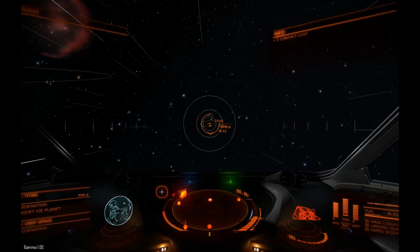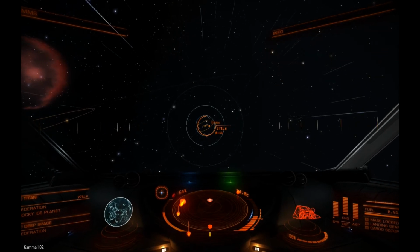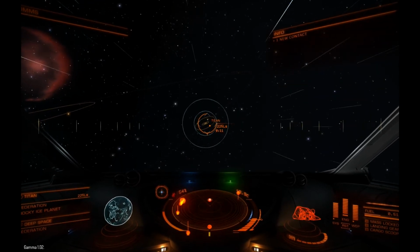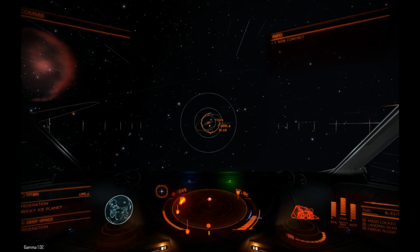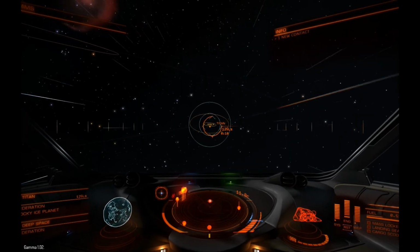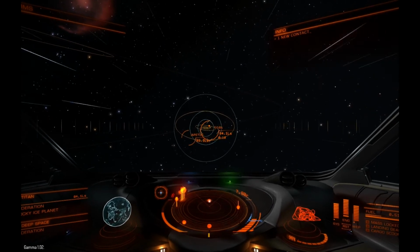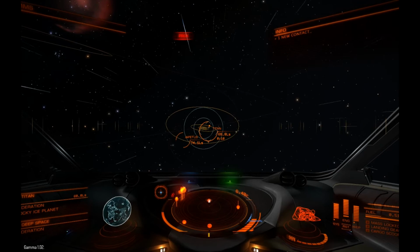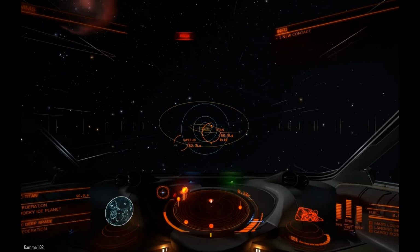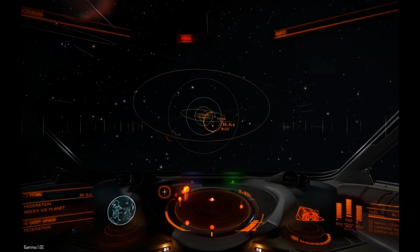Making our approach on Saturn's orbit there. Titan being amongst the orbit of Saturn. Looks like it's quite close on proximity compared to, looks like there's some orbital rings there of something else. Iapetus, sorry. I have no idea how to pronounce some of these, so I'm just making it up as I go along. Excuse me if I get it wrong.